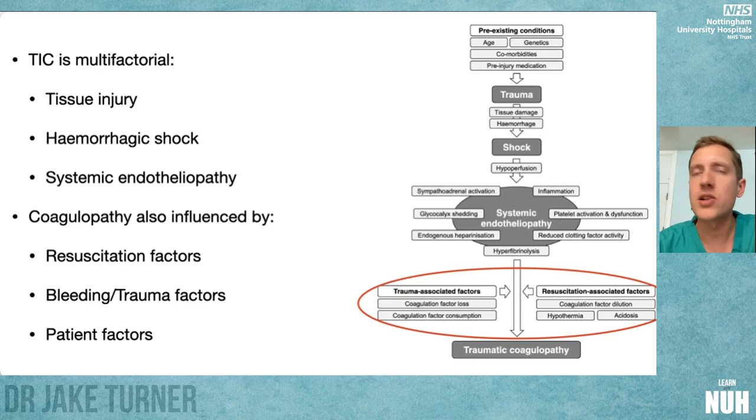So what volume resuscitation we're using. We've moved away from crystalloid resuscitation in the bleeding trauma patient. So a balanced resuscitation strategy with blood products is definitely better. Paying close attention to the patient's temperature and also trying to reverse that metabolic acidosis that they're developing from that shock state. And again, that's really relevant when we think about permissive hypotension in a few moments.